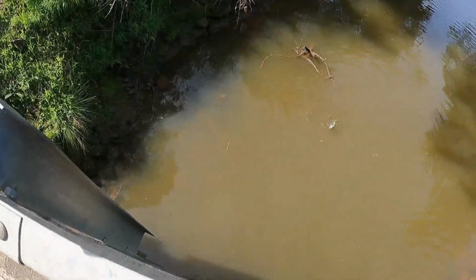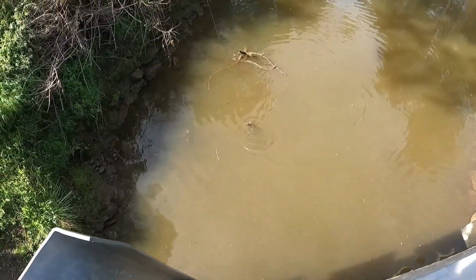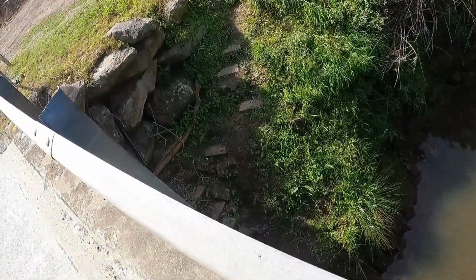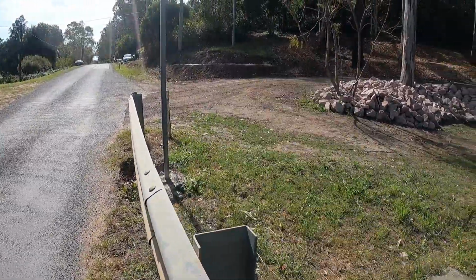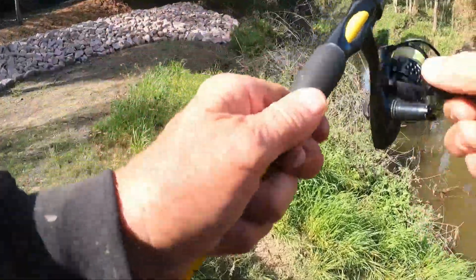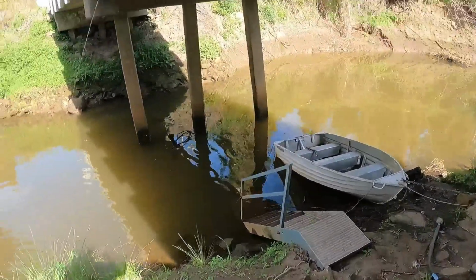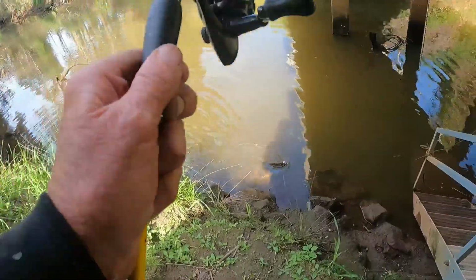Just fishing a few different creeks in my LGA and just seeing what's around. This creek was on the back of my mind all morning. Hold on, I'll go and get him, I hope. He's still on the bank there, so that's a big fish. Be the biggest one I've caught so far this season. Where are you? Oh yeah, he's a chunk.